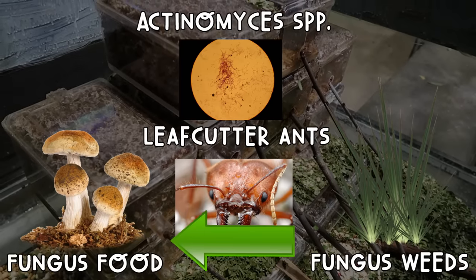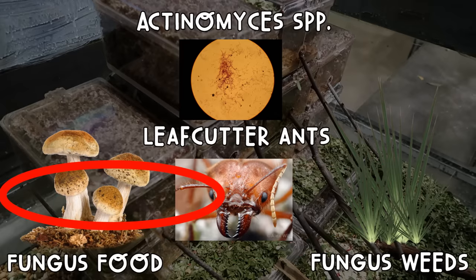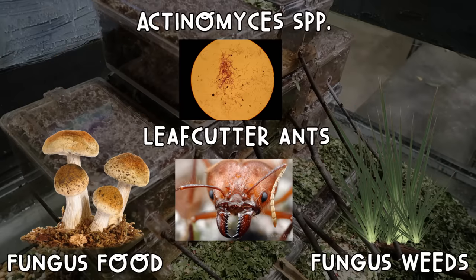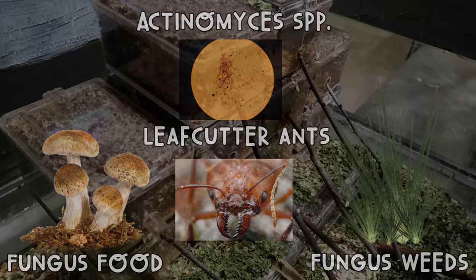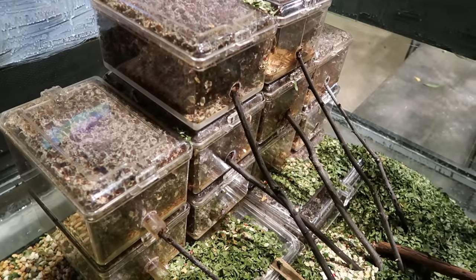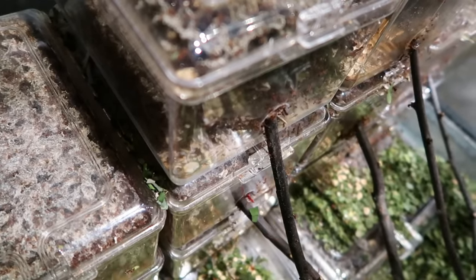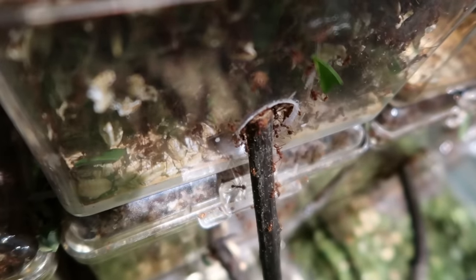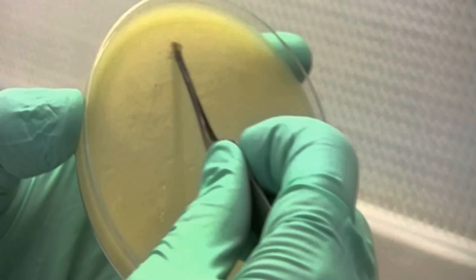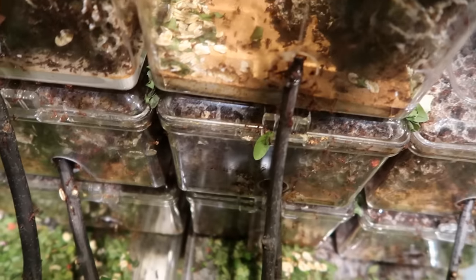But that's not all. The mind-blowing part is that the leafcutter ants, their food fungus, the weed fungus, and the specialized bacteria are all only found within these leafcutter ant nests. Nowhere else in the world. Isn't that just crazy? These four organisms are so interdependent on each other that they cannot exist without each other, and do so only in these leafcutter ant nests. Scientists are even trying to study the antibiotics the actinomyces produce in hopes to produce antibiotic alternatives for humans.